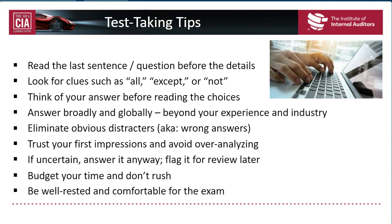Be well rested and comfortable for the exam. That might seem like an obvious choice. The night before the exam is not the night to stay up all night to prepare. You know, I know that that's the behavior when we take exams. That's not the night to do it. You really need to be well rested. You're going to be going through several multiple choice questions. You really need to make sure that you're ready to jump from topic to topic. You need your best, your strongest cognitive ability. And remember, you need to be comfortable. So that's why mimicking that exam environment is so important when you're doing that practice exam.